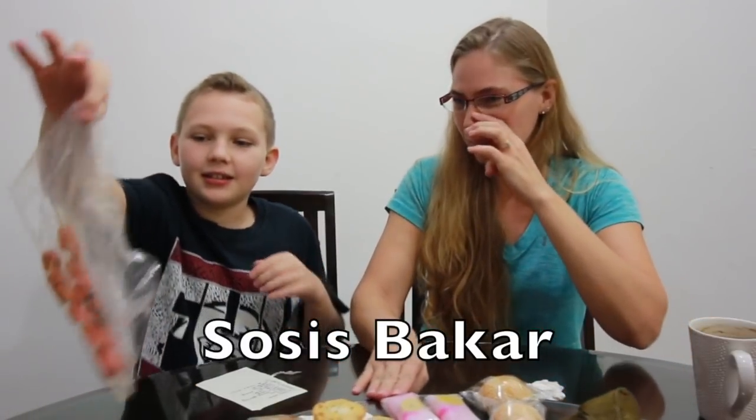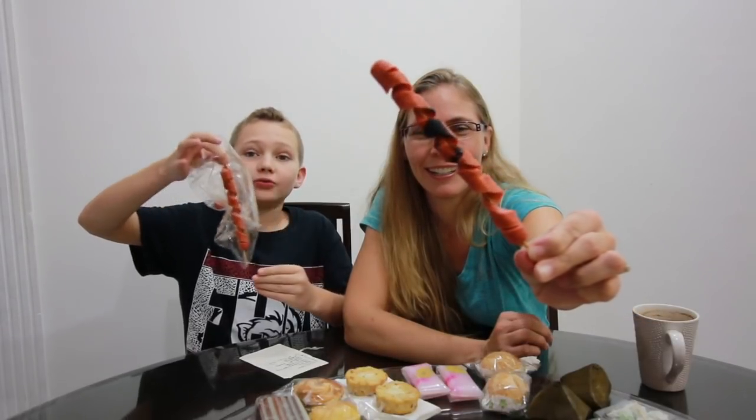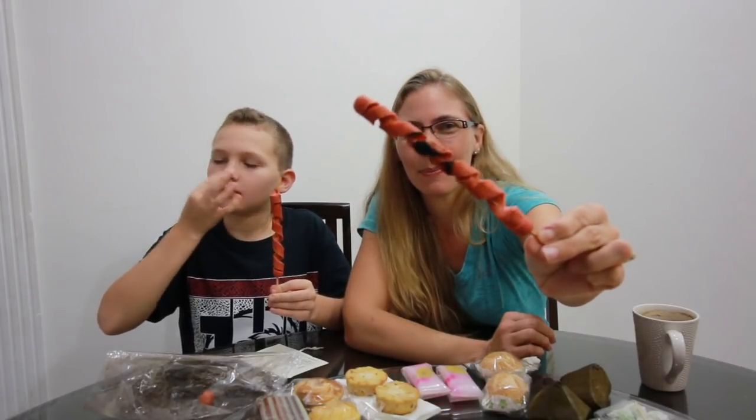This one right here. It's like a hot dog. And I love the way that they cut the hot dogs here. Yeah, it's really cool. They cut it into a spiral like that, and then they heat it up over a fire and then add sauce to it. And usually you have the option of a sweet sauce or a spicy sauce. So I don't know what this one is, but this one's called Sosis Bakar.